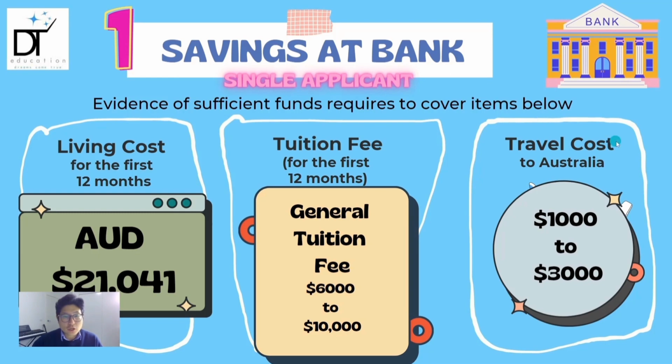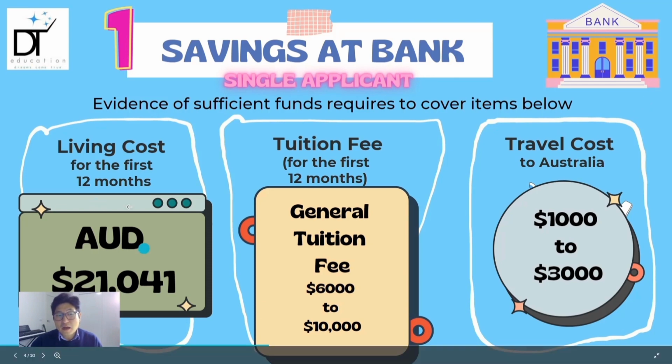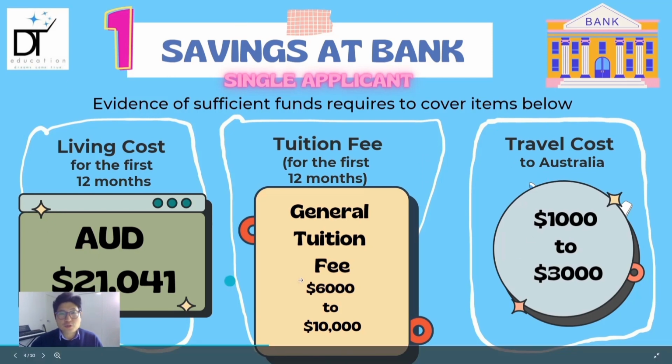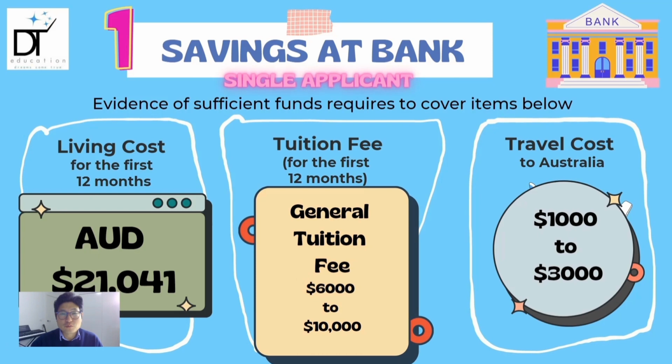Some people ask me this question: if I have $21,041, will I be able to come to Australia without paying the tuition fee or the travel cost? No, all three of them need to be covered for us to be able to prove the funds. For more details, please do contact me and I'll give you a much more in-depth explanation about this.